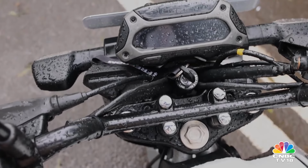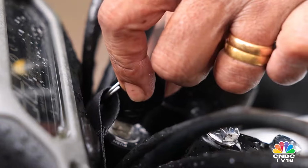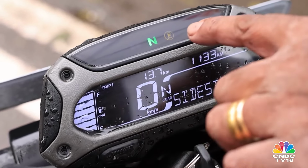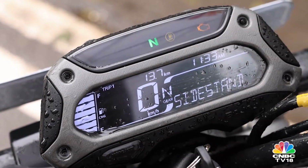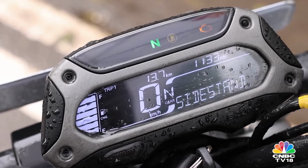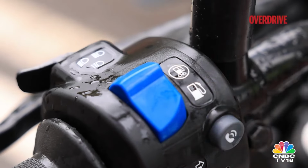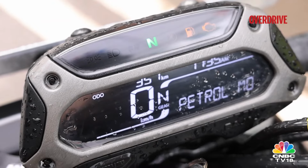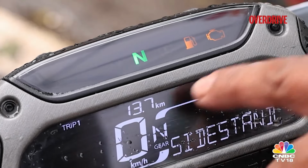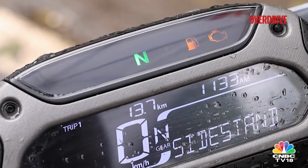Atop the handlebar with its simplistic but durable feeling switchgear is the neatly laid out reverse LCD display that shows off the time, speed, gear position, trip with consumption readings and CNG fuel level reading. But this fuel level reading goes blank when you switch to petrol. There are also indicator lights that sit atop that show you what fuel the engine is running on as well.